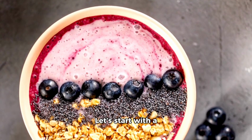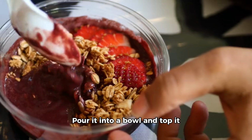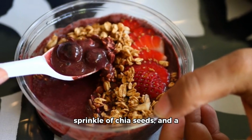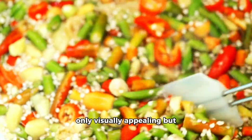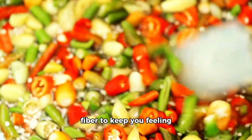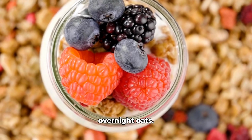Let's start with a vibrant smoothie bowl. Blend together a banana, a handful of spinach, and a cup of almond milk. Pour it into a bowl and top it with your favorite fruits, a sprinkle of chia seeds, and a handful of granola. This colorful dish is not only visually appealing, but also packed with vitamins and fiber to keep you feeling full and satisfied.